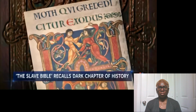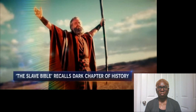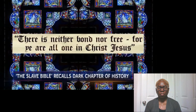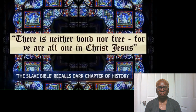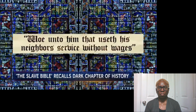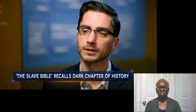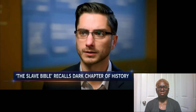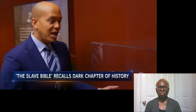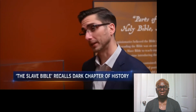Book of Exodus, redacted. No story of Moses demanding Pharaoh, let my people go. Gone is Galatians, and the verse, there is neither bond nor free, for ye are all one in Christ Jesus. And no Jeremiah, woe unto him that useth his neighbor's service without wages. What they've left in are verses such as Ephesians 6:5, which is the famous verse, slaves, be obedient to your master. Looking at this Bible, it's hard to tell that anything's been taken out of it. That's correct. I mean, it looks like a normal book.